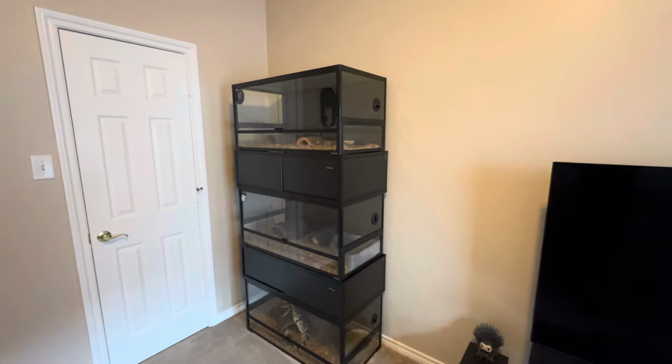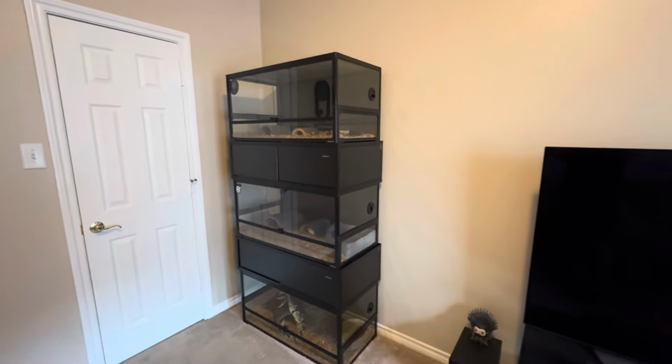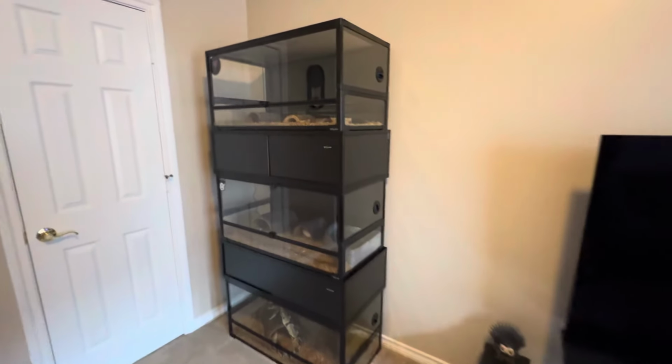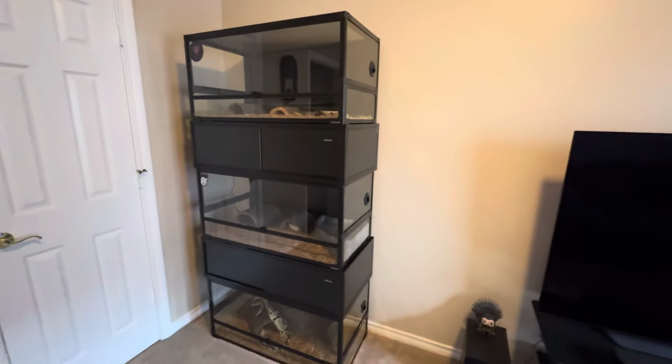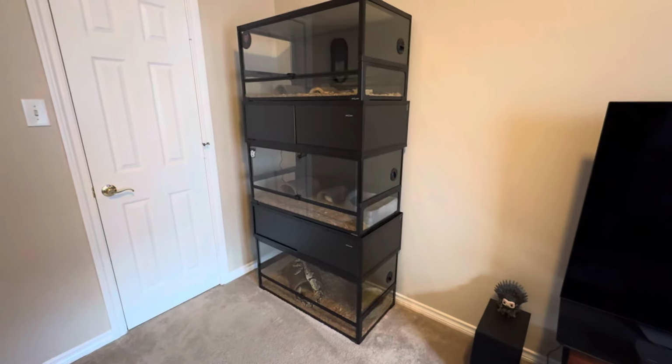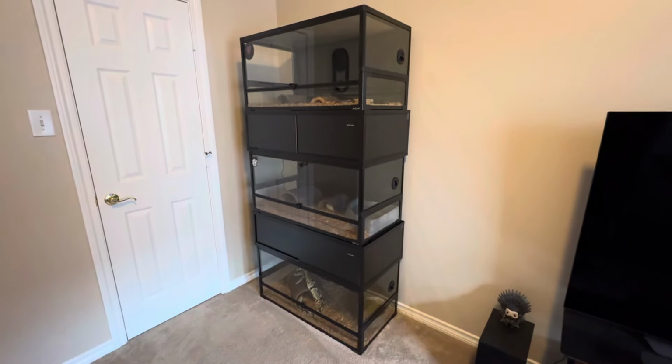So I figured I'd buy one system to keep them all in one room, be easier to get to them, feed them, all that, so I don't have to walk all over the house to get to them. So I thought this looked like a nice system, but when I got it, it wasn't as nice as I thought it was going to be.